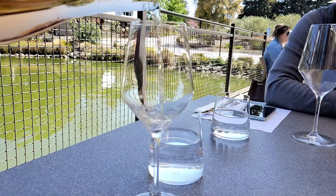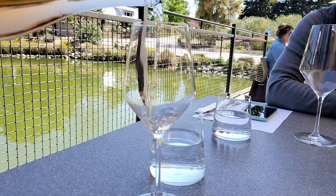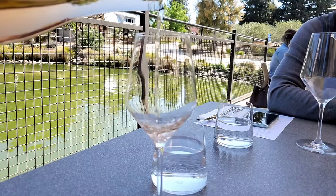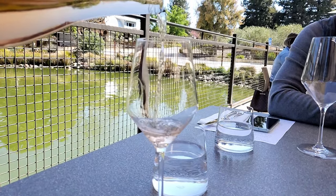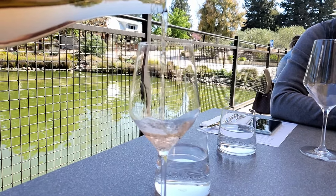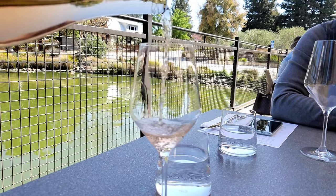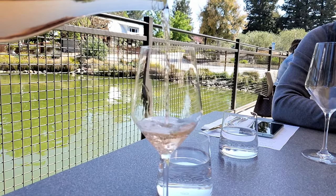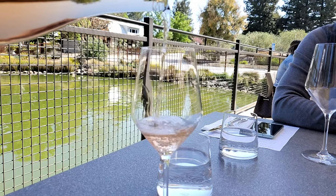So this first one here is the 2020 Rosé of Grenache. You can already see in the color of these two wines, this one's a lot more light pink, more blush tones to it. It's coming from Cape Ranch, and we only age for about 4 months in stainless barrels. So this one here is a very light-bodied Provence style of rosé. Really nice fruit-forward, kind of grapefruit, watermelon notes on here.